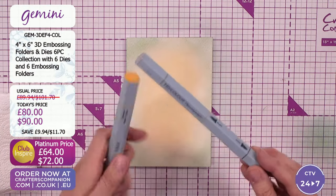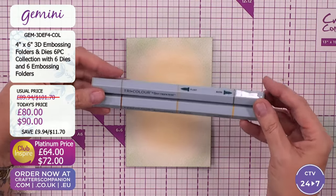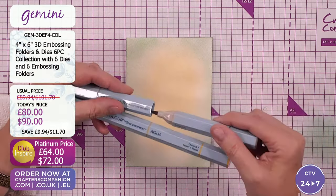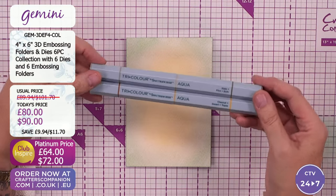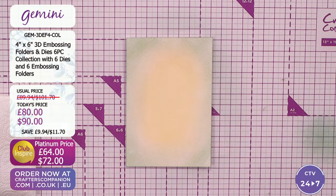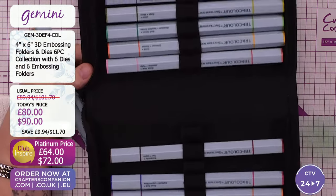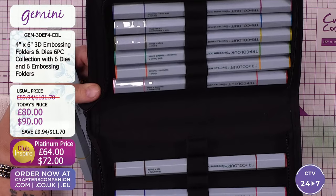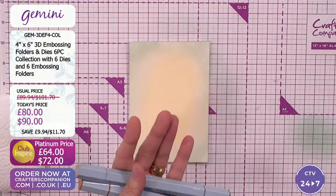They're actually my Tricolour Aquas, which we've got on the show. So yes, they are a watercolour marker, part of our Spectrum Noir colouring range. Okay, if I bring out my... here we go, look. So we've got three out of the four packs on the show today, and I've just literally chosen a couple of colours to use on here.